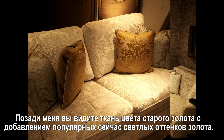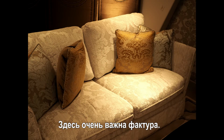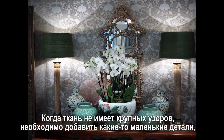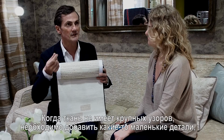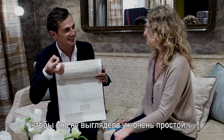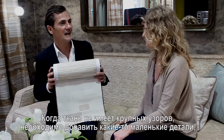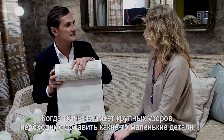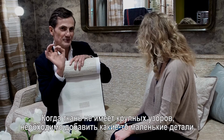Soft tones. Very soft. You know, but structure is important. Yes, and texture, because when you are very soft, when you don't have a huge pattern, you need to have some detail that makes the difference. And fine detail, very fine detail. Some people prefer some crazy pattern, very strong. Me, I prefer just the detail that makes a difference.